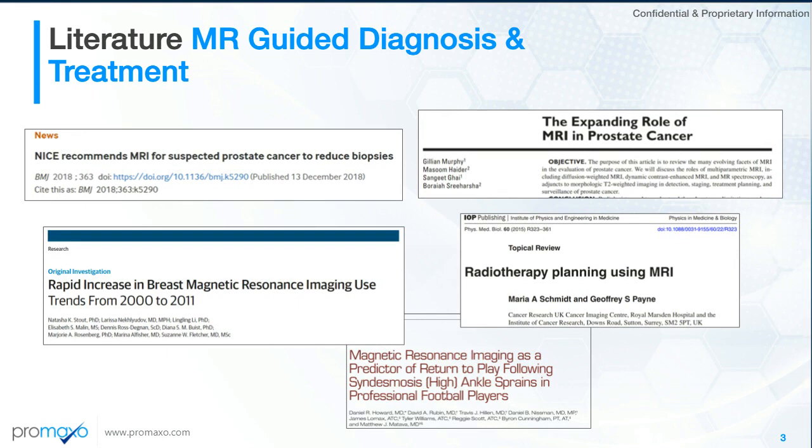And there's a growing body of research that really shows how we can expand the role of MRI for the treatment of prostate cancer, for identifying and treating breast cancer, and we really want to bring that capability into the office setting.